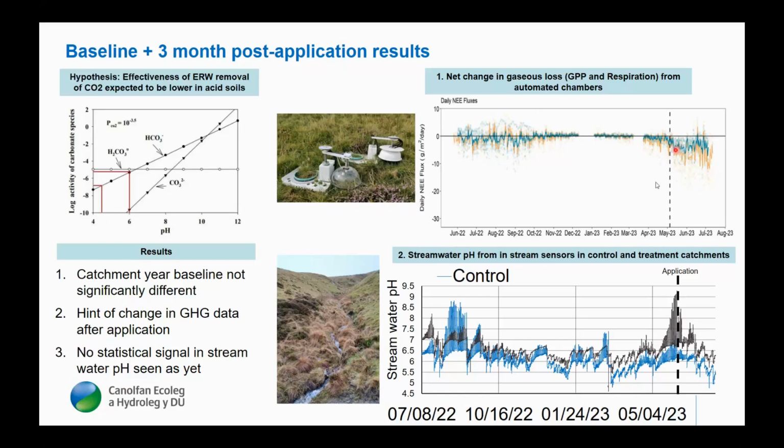So that's still to be determined. But then as well, we kind of see a little bit of a sign of it in the pH. So this is the in-stream probe. You can see the baseline year, where it's very similar to the catchment and control. And then there's a bit of divergence going on this year, especially around application.